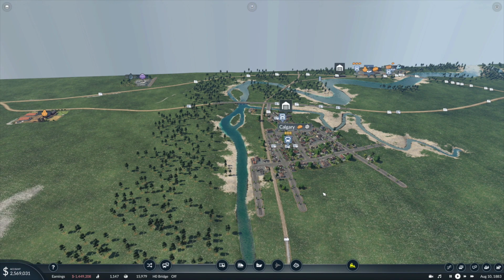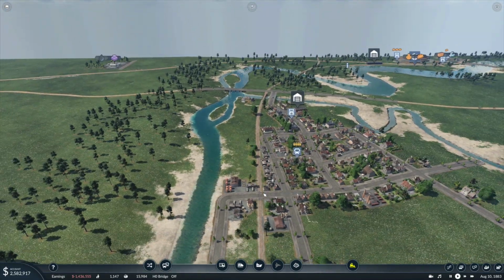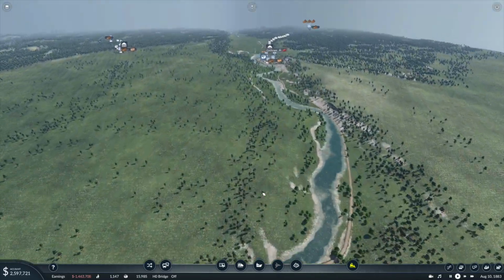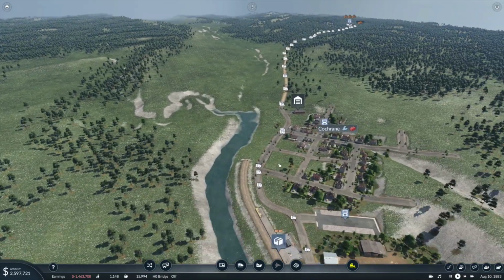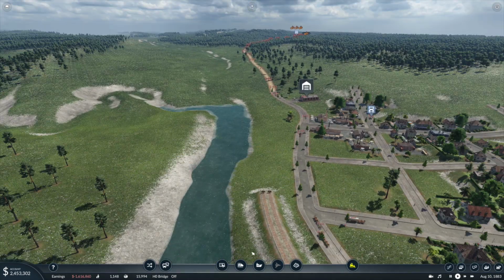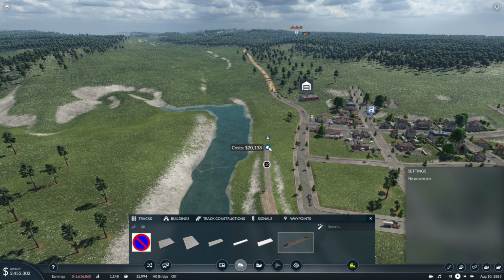Now the next thing we want to do is start moving people here in Calgary, and I think the best route, we want to utilize this line, get another train on here, and move people up into Cochrane. So let's get a train station up here in Cochrane. Let's start there, and we're just going to get the rough idea of where we're going to go with this.